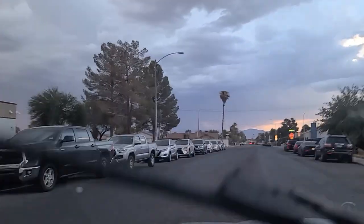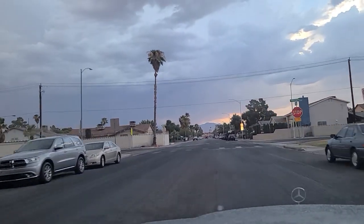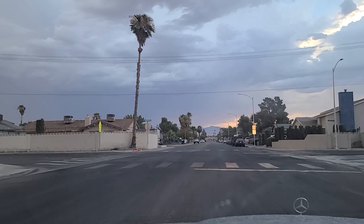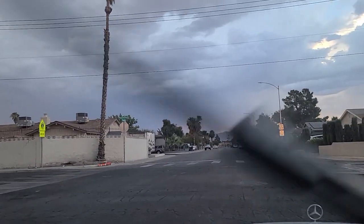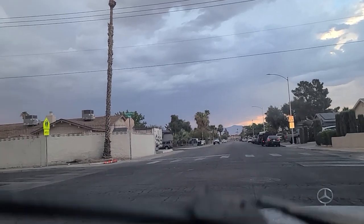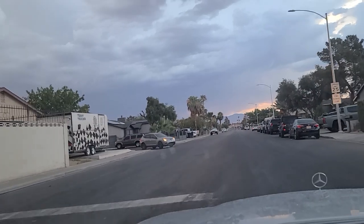We come up here to the light at Washington Avenue, another major east-west artery here in town, traveling from the far east end of town all the way out to, I believe, Decatur or Jones, another major north-south artery out on the west side of town.